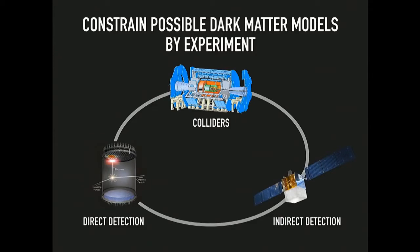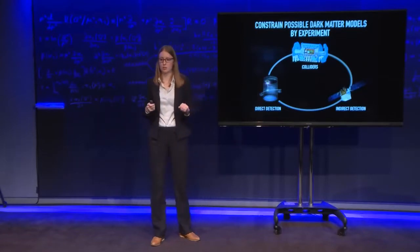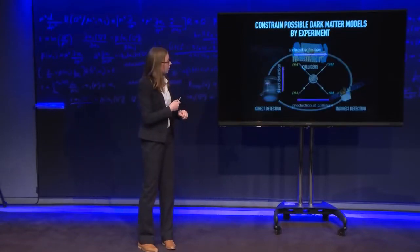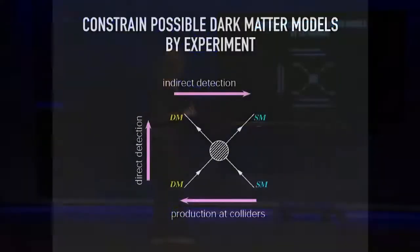So how do we constrain that model space, rule out proposed theories for dark matter, or rule them in if we see a signal for dark matter? There are three different ways we approach this from experiment, using colliders and doing what we call direct detection and indirect detection. Here's a nice way of visualizing what those three different approaches mean.